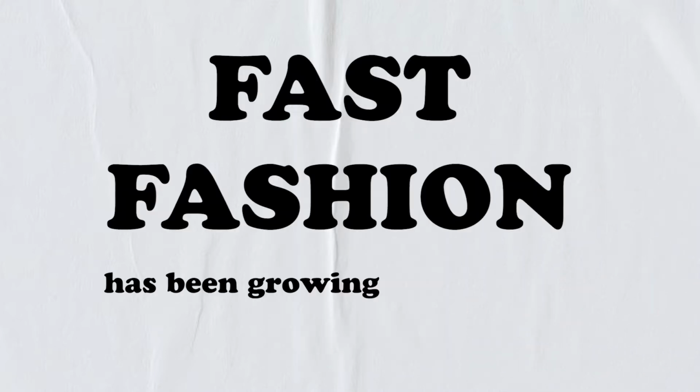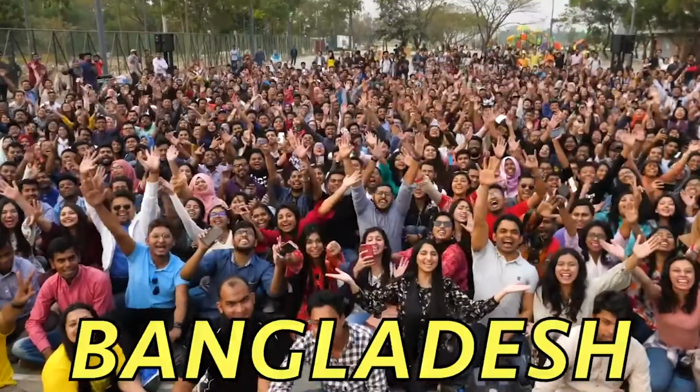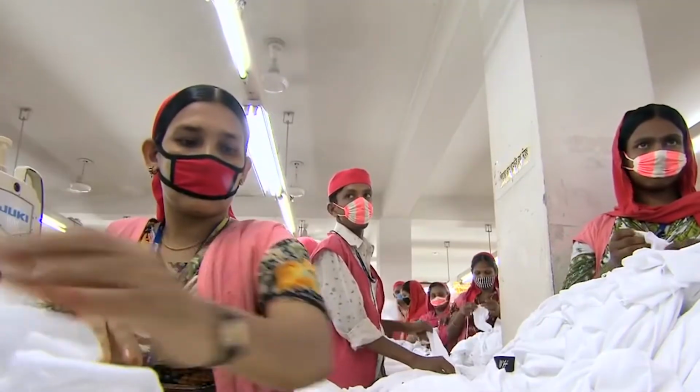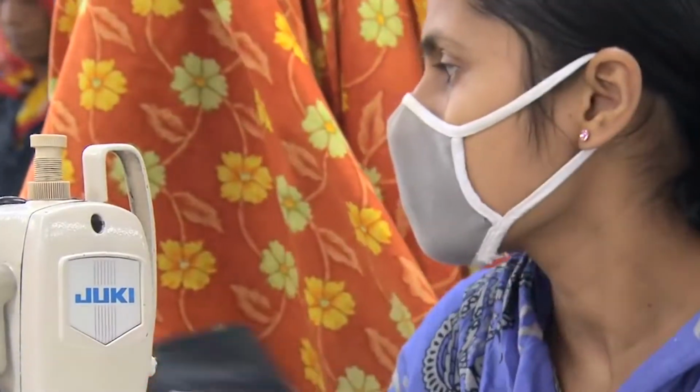Fast fashion has been growing significantly since the 2000s and has been able to create more affordable and attainable clothes for us, the consumers. It has allowed countries such as Bangladesh to become key players in the garment and textile industry as they are the number one exporter, beating out China.